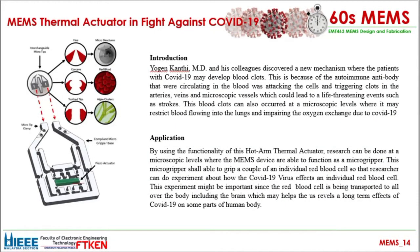So, the way that these hot arm thermal actuators are able to help in this situation is that research can be done at a microscopic level, where the MEMS device functions as a microgripper. This microgripper shall be able to grip a couple of individual red blood cells so that researchers can do experiments about how the COVID-19 virus affects the individual red blood cells.